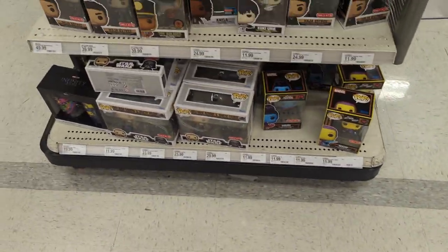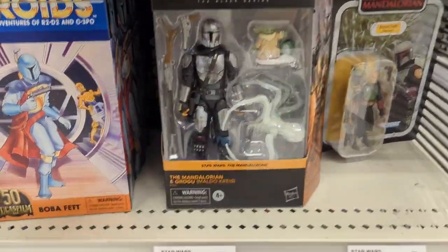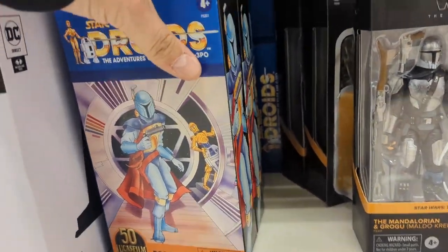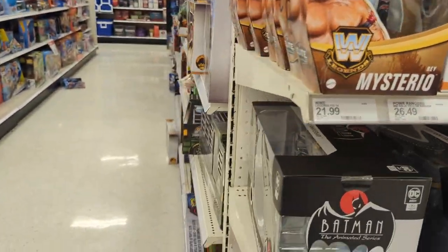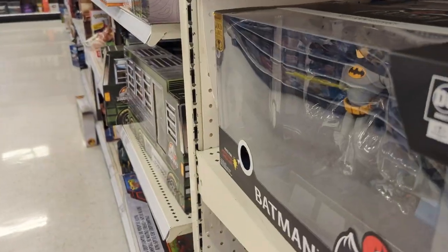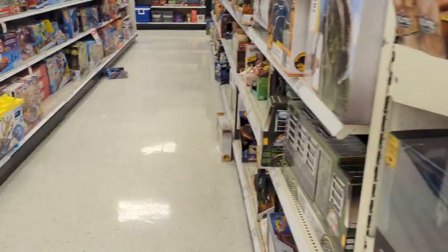Cool. Got this end cap. More pops. More Batman. More Boba Fett. More of these $38 deluxe figures, which are not going anywhere. Look at how many. 1, 2, 3, 4, 5, 6, 7, 8, 9, 10. There's 12 of those Boba Fetts. Pretty sure none of these are signature edition. Pretty cool, though.